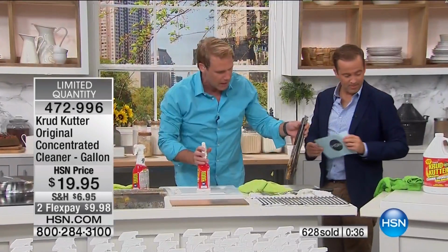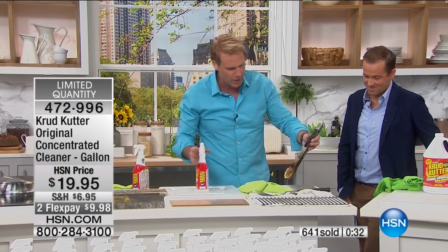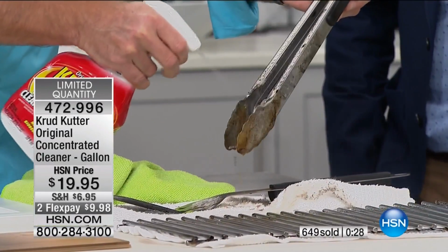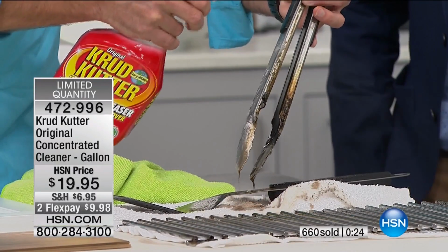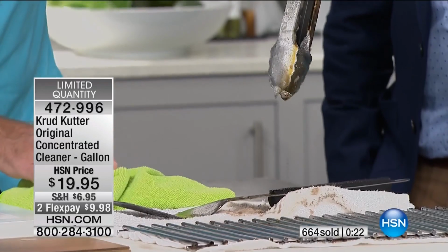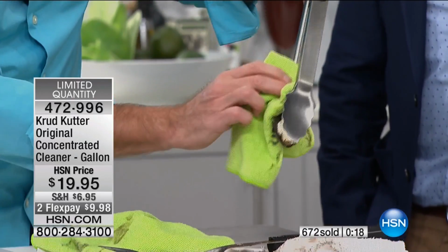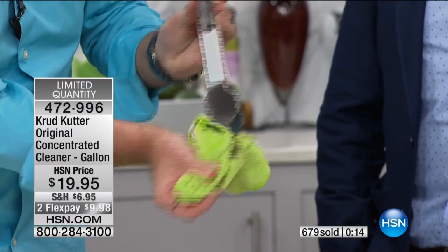Here's some tongs. Now, I just cleaned the spatula live on the air. You just saw that happen. Now, here are some tongs. I'm just going to hit this with Krud Kutter. Remember, it's breaking up the stain at a molecular level because it's a surfactant. It's the same technology that they used to clean up the Deepwater Horizon oil spill. Look at that. It's just dripping off there. And when I'm just wiping this, I'm not even trying.